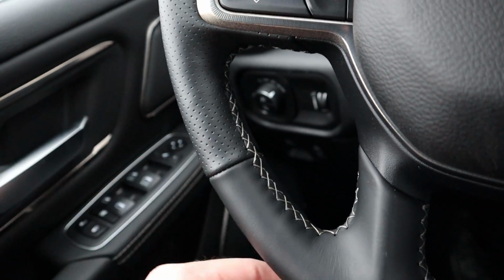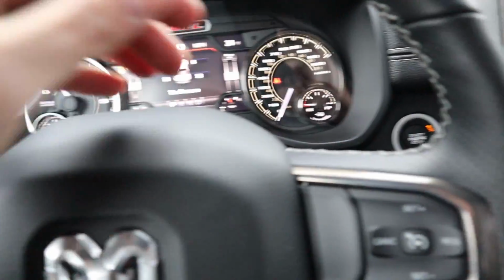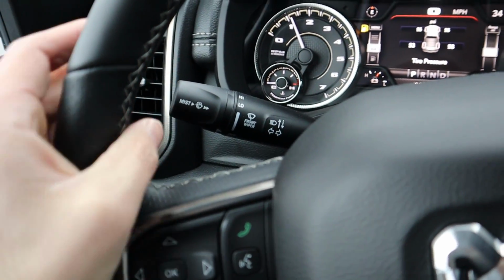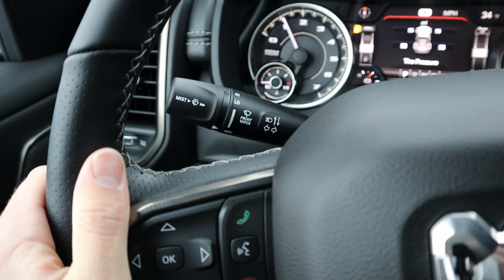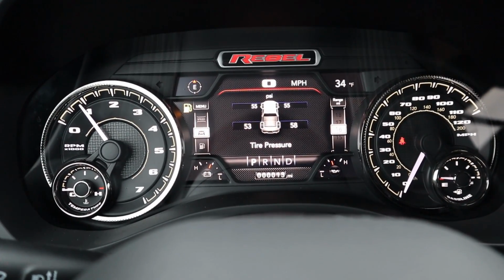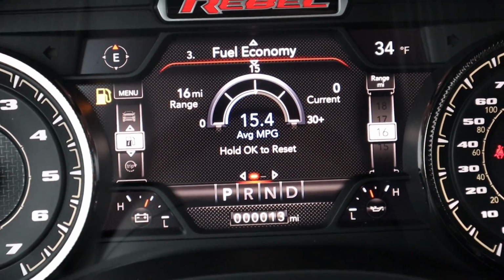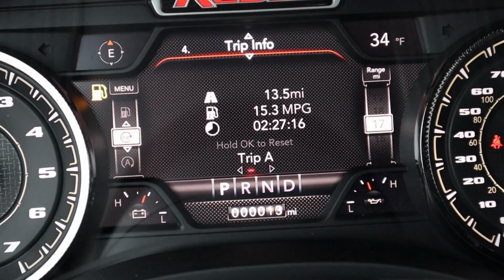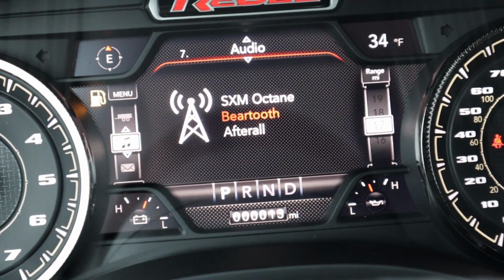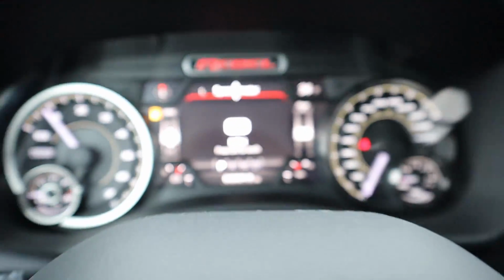Nice stitching here with the leather, kind of grippier there on the side. Radio controls on the back of the steering wheel. That is the stock for the turn signal and also the windshield wiper stock and to flash the high beams. Got our gauge cluster here in the center, RPMs on the left side. On the right side, you've got the speed, and then you can go into that center stack, which gives you the fuel economy, and a couple of other bits of information like your trailer tow info, audio, messages. Now I'm just reading what's at top, and that's all.